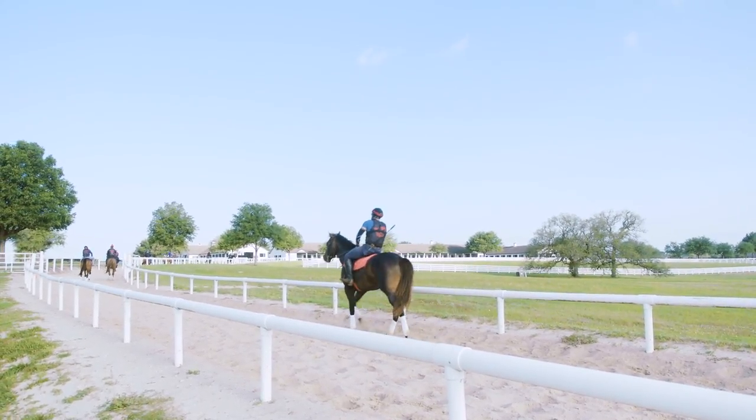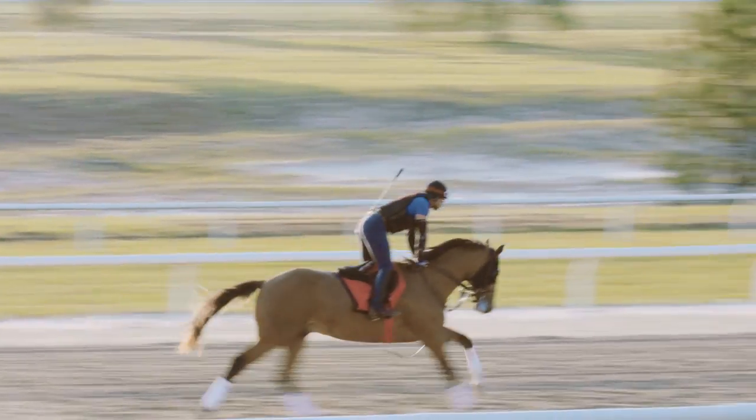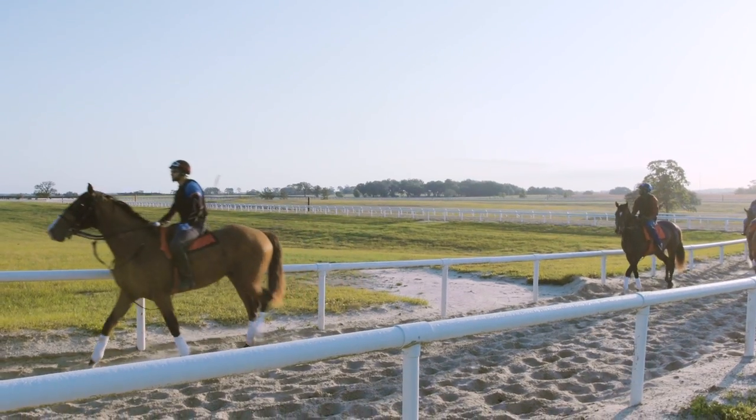Some of them are a little bit further along than others. Many of them are 3/8 mile fit, meaning they've been working 3/8 of a mile and they are close to getting out of here and going to their designated trainer, whether that be in Kentucky, New York, California.